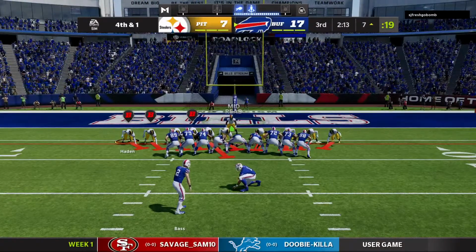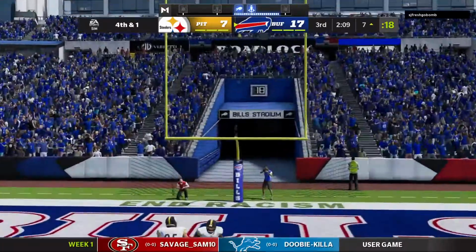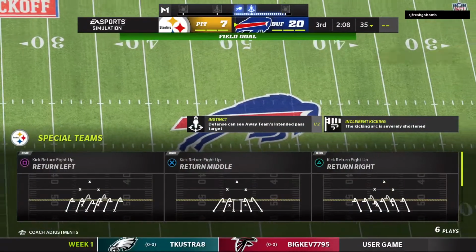Tyler Bass out for the Bills field goal. This just a 24-yard attempt. The kick by Bass is good, and that will open the lead up now to 20-7.